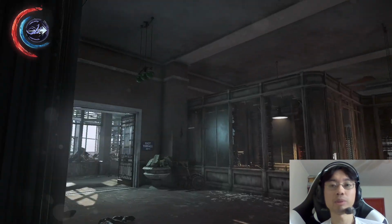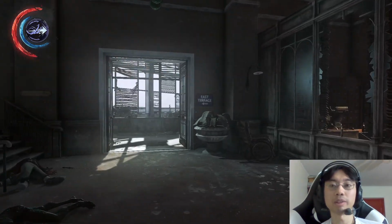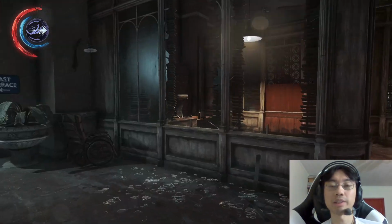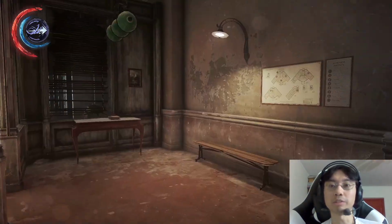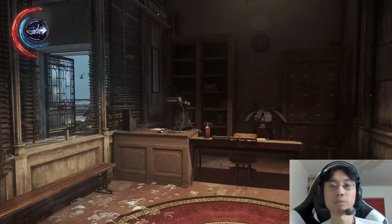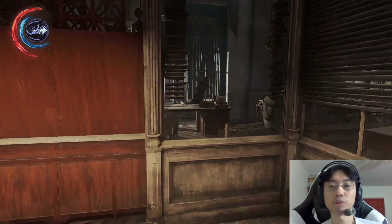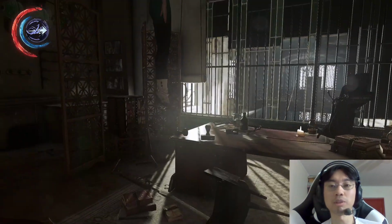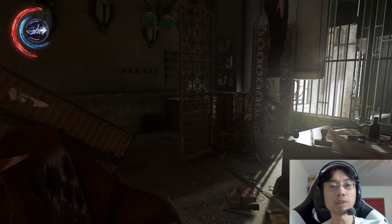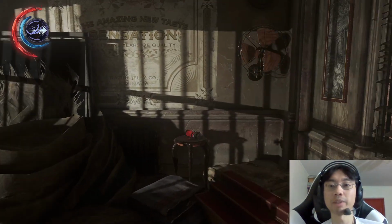And in here we have recuperation room, East Terrace, and also somebody's office. Not sure who. Is there like a name tag here? No. We have office, which goes into more office. So this might be the hospital director's office or something. Like it'll be the office of somebody important.